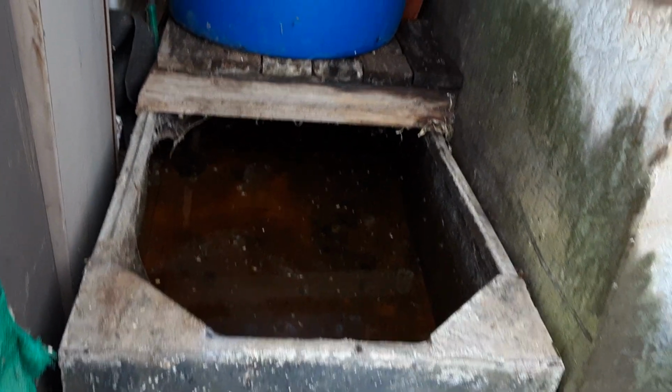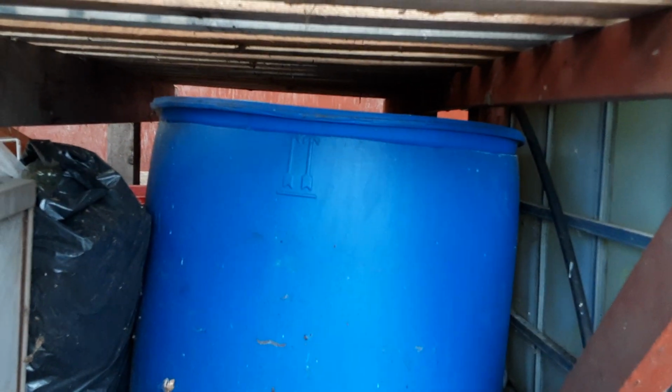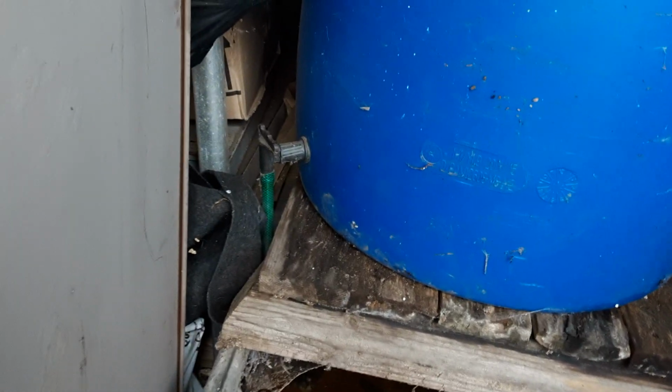It's a really long tank though. It does go almost to the back of the shed there. But what I used to do, used to pump water from here into there. We've got 3 of them, and then when this was getting low, just used to turn the tap on.